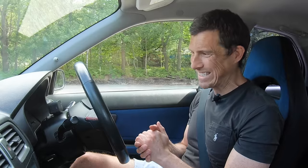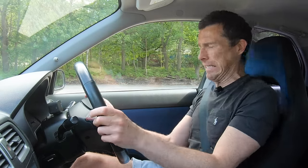This thing is supposed to be able to do 0-60 in 4.6 seconds. The only thing is, though, is that it's a manual, and so in order to get close to that time, I'm going to have to rev it up, sidestep the clutch, and just hope the transmission doesn't explode. Now, if it does, I'm going to be in a lot of trouble with Sam. So I'm actually going to take it a bit easy. I'm not going to sidestep the clutch. Here we go. Let's launch it kind of carefully. Sorry, Sam.